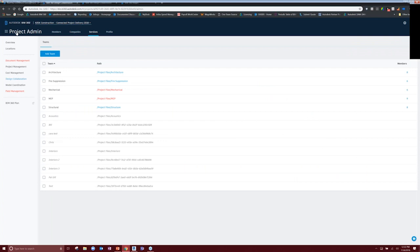The first thing I want to do is come to the design collaboration tab, because normally what people want to do is go inside Revit and share their file out to all the consultants. I highly recommend, as a best practice, you start here first if you're a project administrator. And basically what that looks like is I am going to add a team.